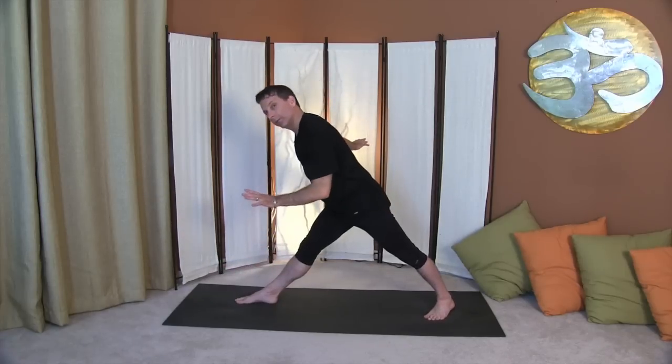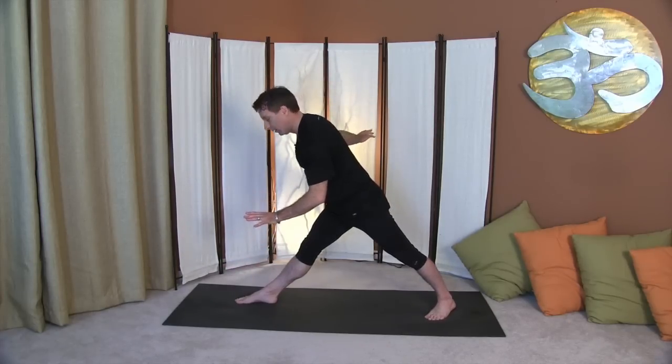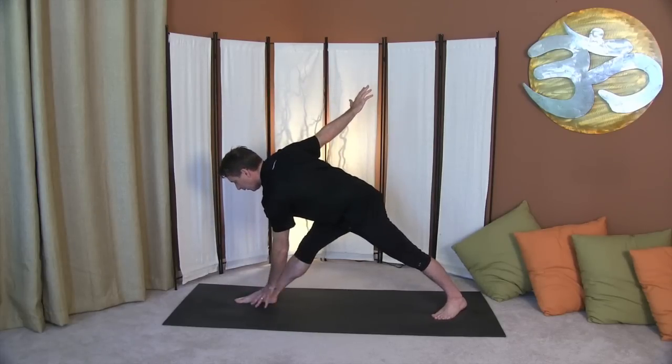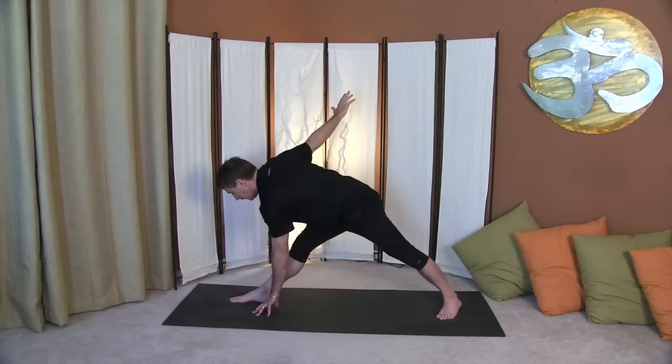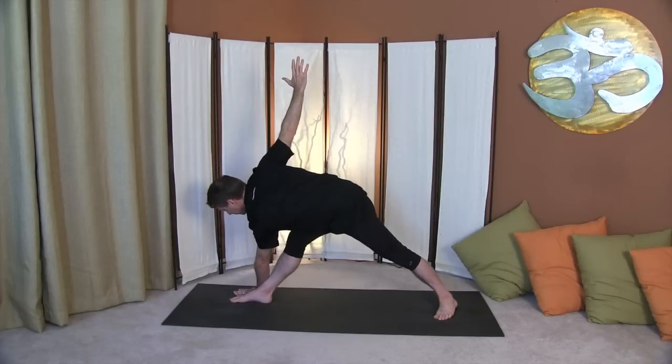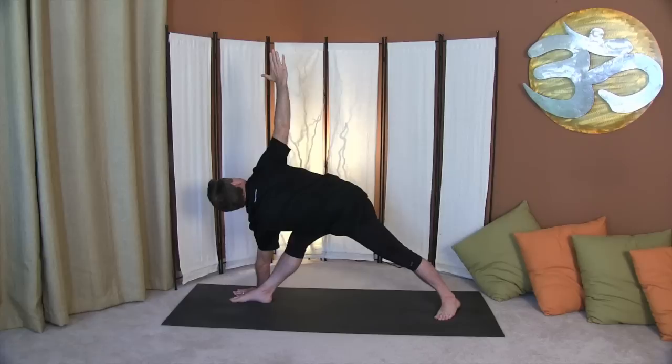Now this is where it gets a little bit more challenging for you depending on where you are. You can take your hand to the inside of that foot, hold the foot, or if you're more advanced, you can take it to the outside of that foot, get your alignment, and then you can look down or you look up. Deepen the breath.